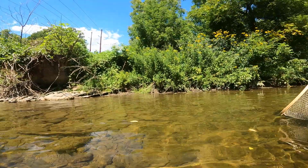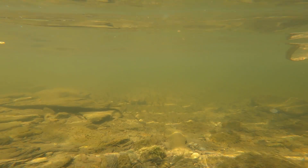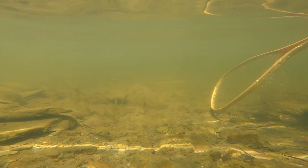Bonus stage. I have no idea what Dave is trying to accomplish here, but it still amuses me to watch. I mean, look, the minnows are smaller than the holes in the net.